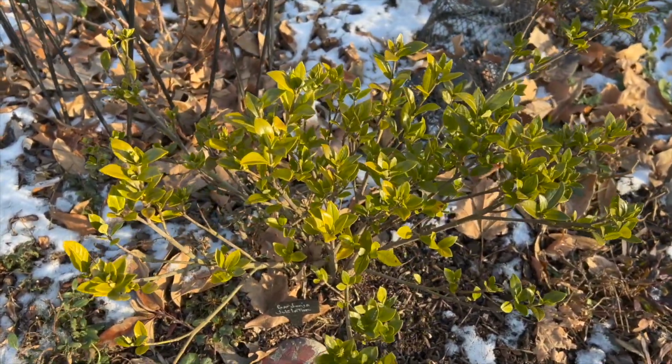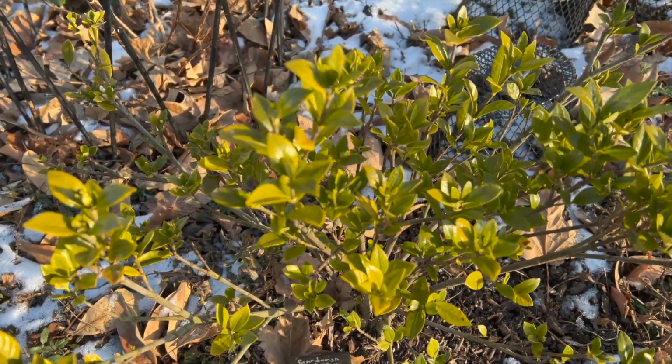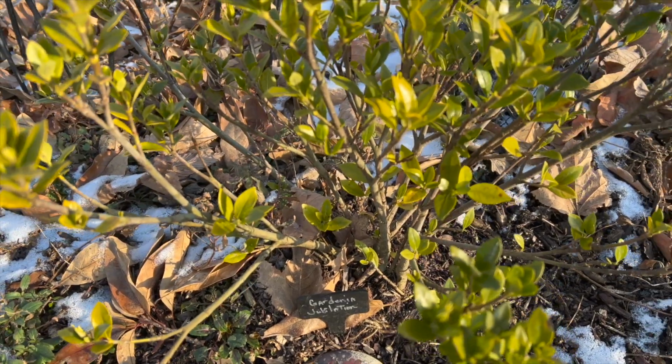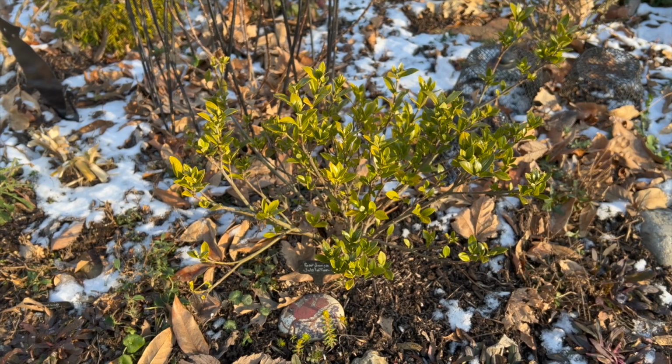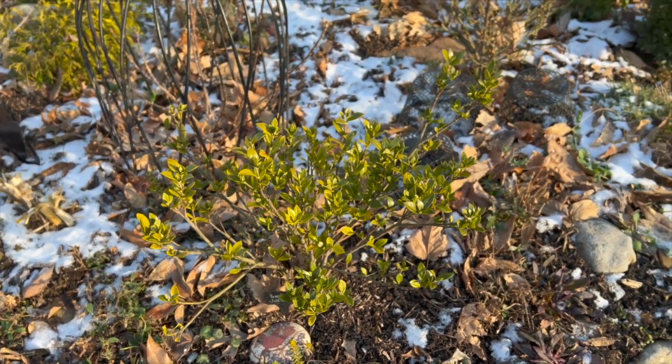And then I have some gardenias. This one is Jubilation. It has some beautiful winter color. And it blooms white.